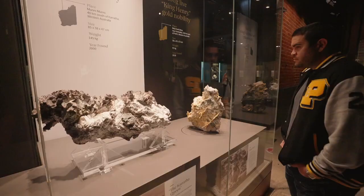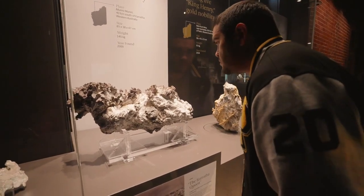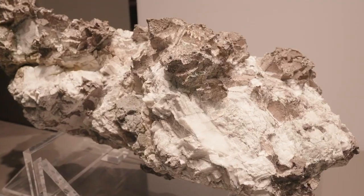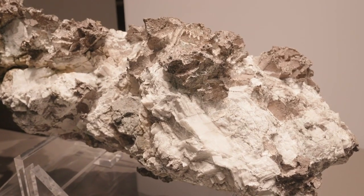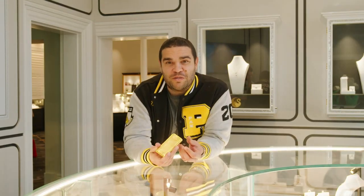And how's this for one of the most beautiful silver nuggets ever? Found in the year 2000, the Karatha Queen weighs 145 kilos and contains around 100 kilos of silver. It was discovered at the Elizabeth Hill mine around 50 km south of Karatha. Your Majesty. So there you go, a little bit of a window into our golden past.